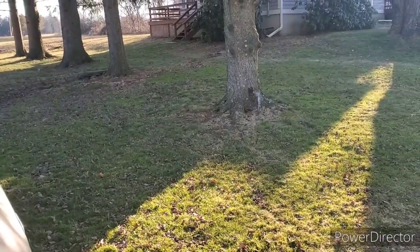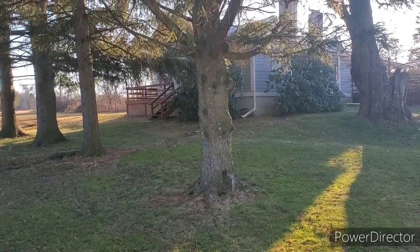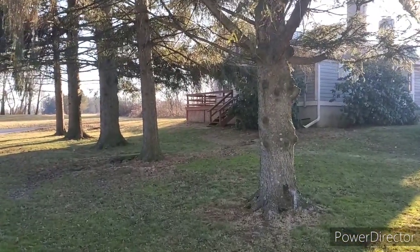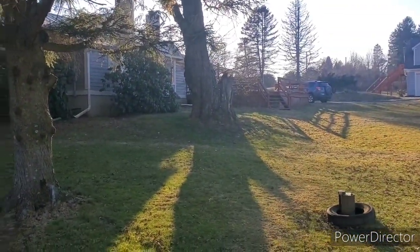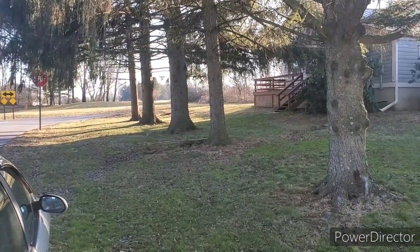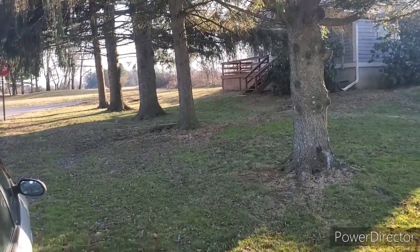Okay, a little bit later in the day. I had to do some driving around, but I just got permission on this house here. Doesn't look like it's old, but it's on the old maps. And I just talked to the homeowner. This house was built in the 1790s. So we're gonna take a look around here, see if we can't get lucky. I'm hoping. He said as far as he knows, it's never been detected before. So we're gonna check it out and see what we find. Hopefully we'll be back with some cool finds.